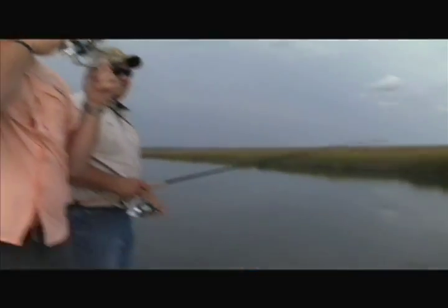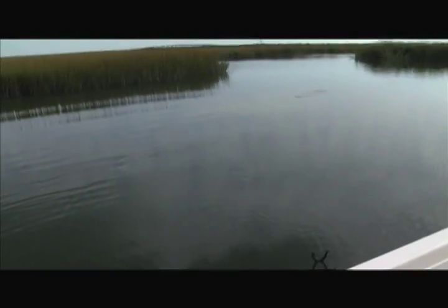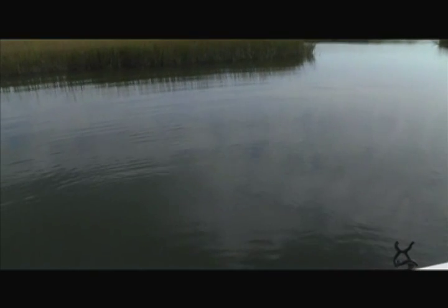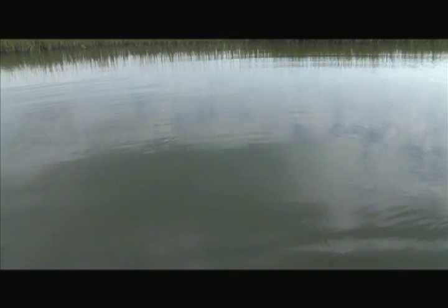That's a big one. It's either a big old good one or... Shaking his head. Oh, it is a trout. I mean, a nice trout. Uh-oh, I'm gonna have to get that net on that one. All right. The trolling motor's off, so it won't go nowhere.